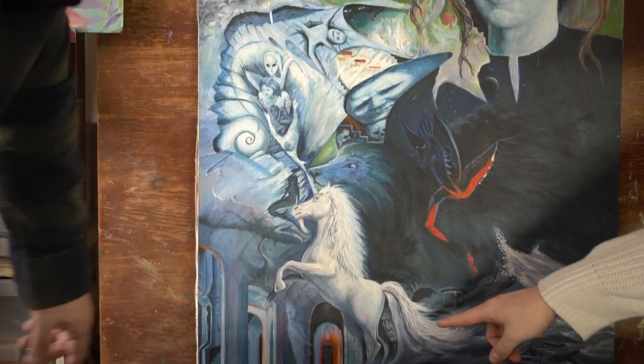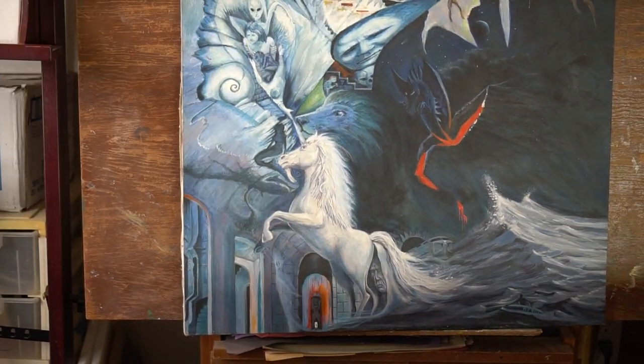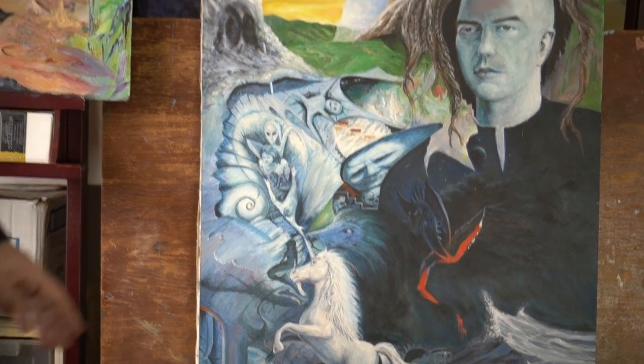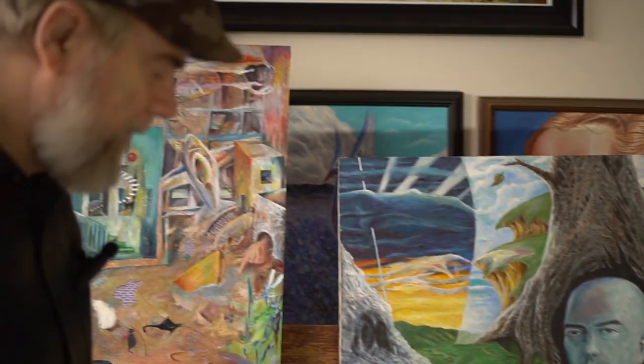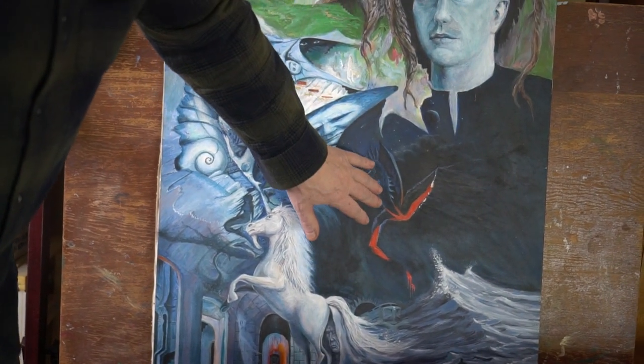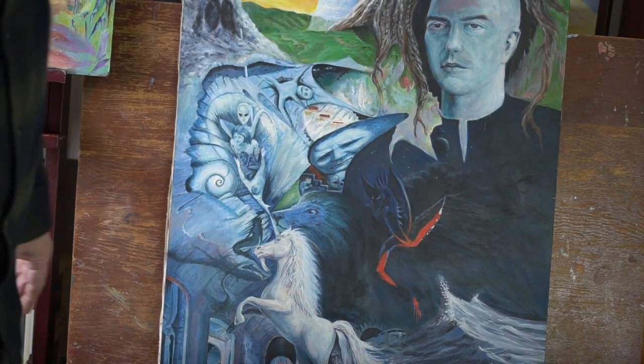What about this face over here under the unicorn? That's a hooded figure under the tail of the horse. It has no meaning as far as I know. It just fit in there, so I put it in there. And I have a train coming out of a tunnel that's coming out of a mountain that's got a dragon coming out of the chest area of this shirt.